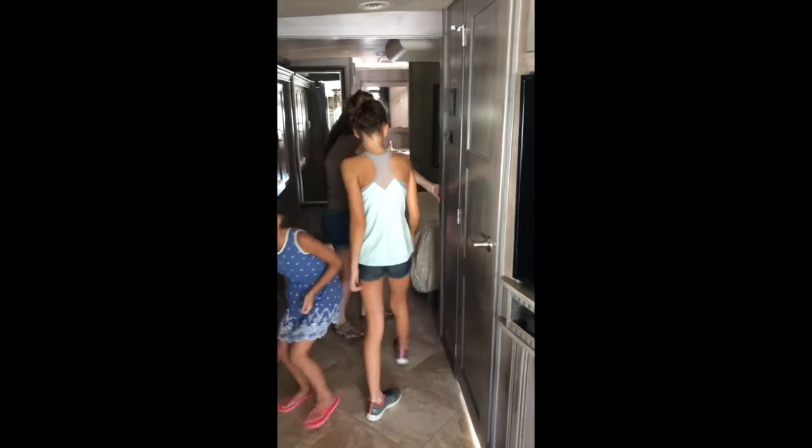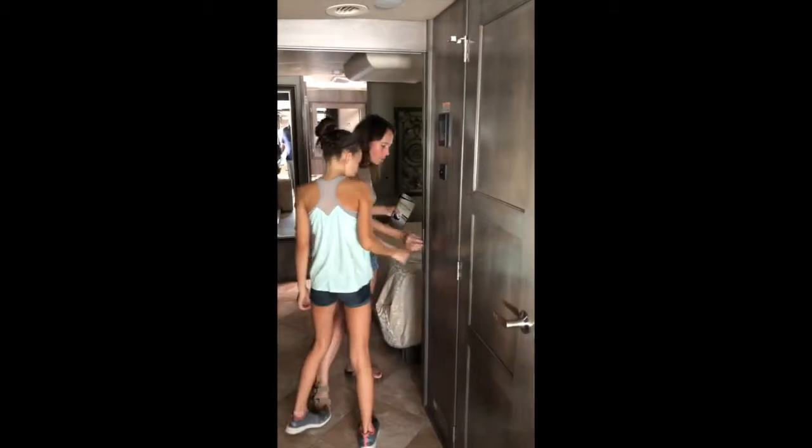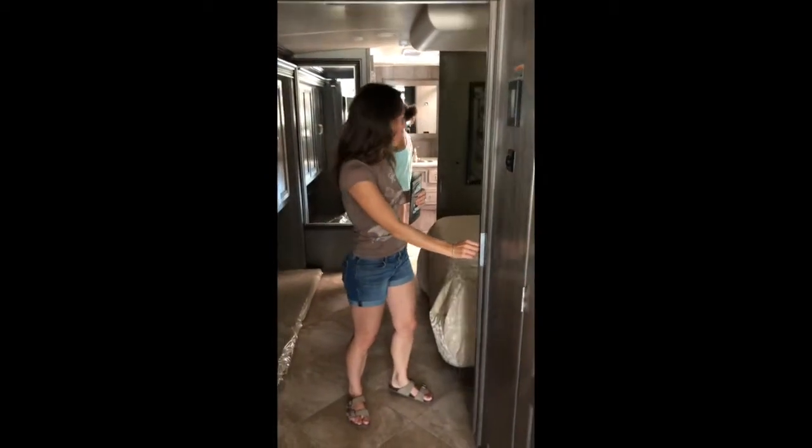I can't make it come out. It's probably locked. Okay, there we go. She's so smart. Okay, so there's privacy for us, but not for them. There's a washer back here. Mom, this is really nice. Ooh, bougie.